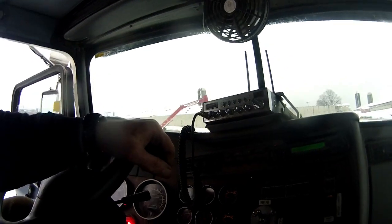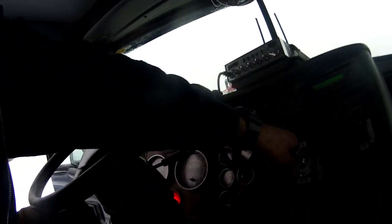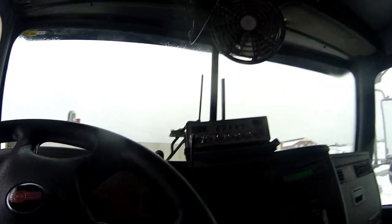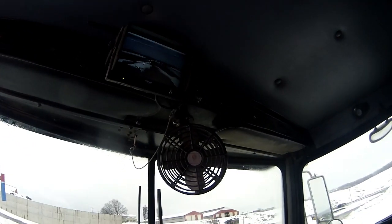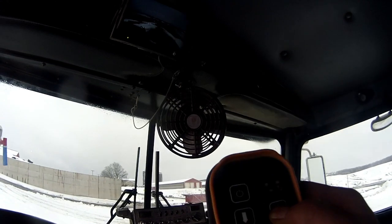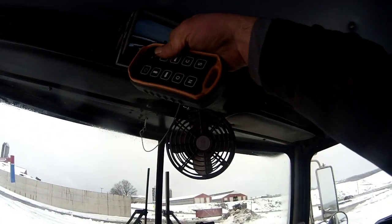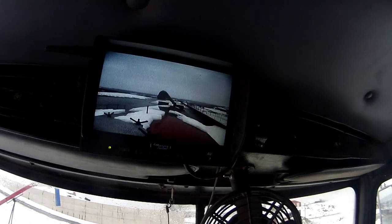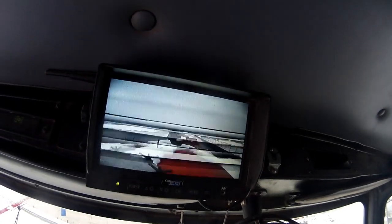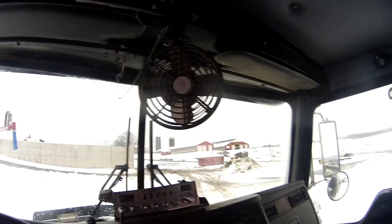So we'll turn the pump on. Let that run just a little bit. Shut that off. And we'll get our controller. Raise the pipe up. See that there, and then we'll just swing it over a little bit, and set it on that saddle just like that.